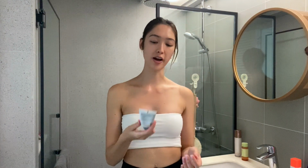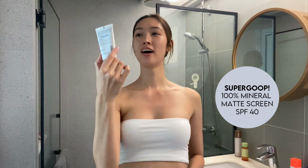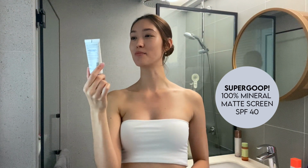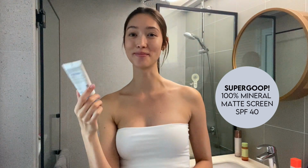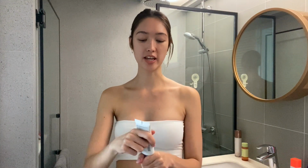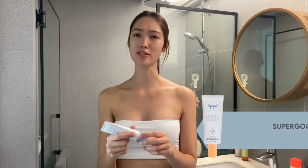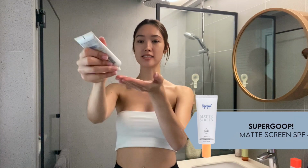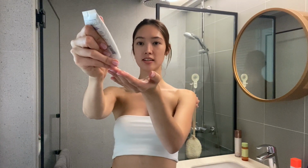Okay, so my final step in my skincare routine, and this should be everybody's final step, is to put on a sunscreen. And currently, the one that I'm using is SUPERGOOP's, this is a long name, Smooth and Poreless 100% Mineral Matte Sunscreen SPF 40. I bought like 3 of these in one go, and so this is an old bottle, but they actually have a new formula that's similar, and I think it's called Matte Screen. But this one is super amazing because it is tinted. You can see.